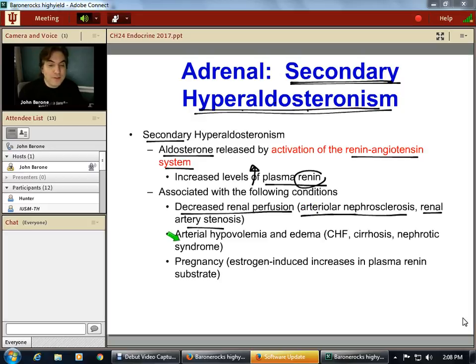What about if there's hypovolemia? Hypovolemia, it's just not enough volume. Well, then you get low blood pressure and your renin will go up. So maybe you have edema, you get heart failure, cirrhosis, any of these things where fluid leaves the vessels, well, I get low blood pressure.